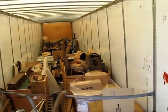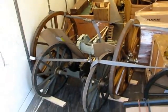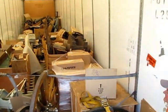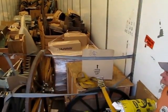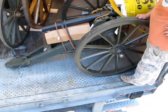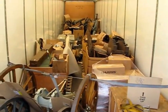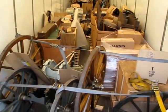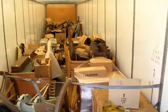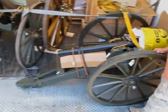Bye. Okay, so here is the truck after we got it all filled, right to the tailgate, with 15 tons of cannons and carriages and mortars and howitzers, rifle guns, breech loaders, muzzle loaders, whatever have you. Okay, this is the 53-foot truck. So there you go.